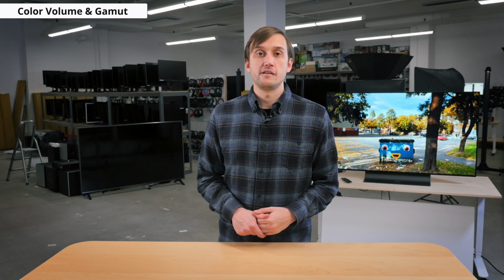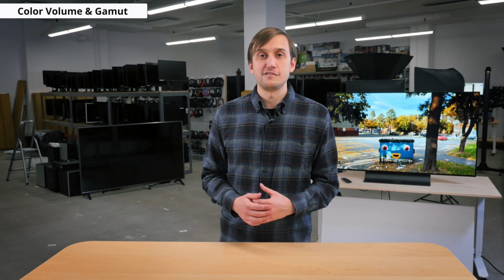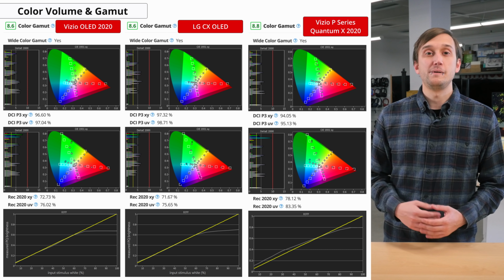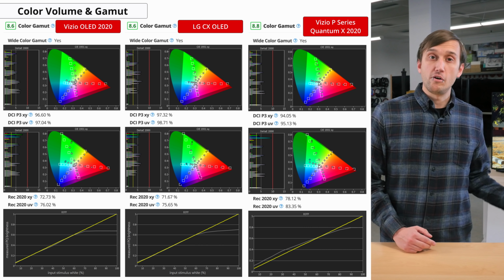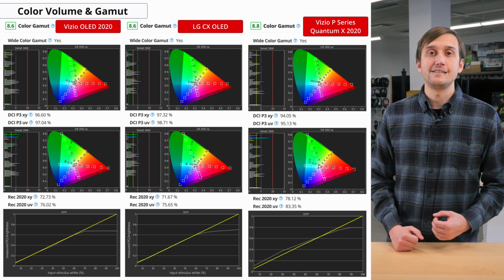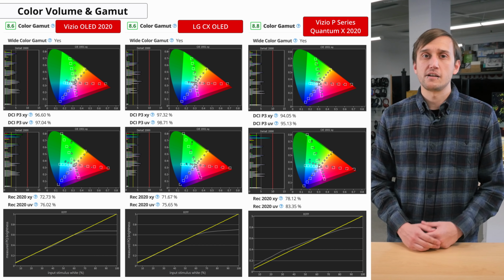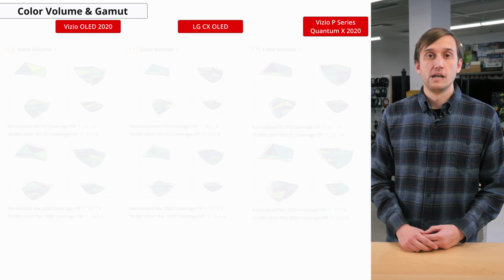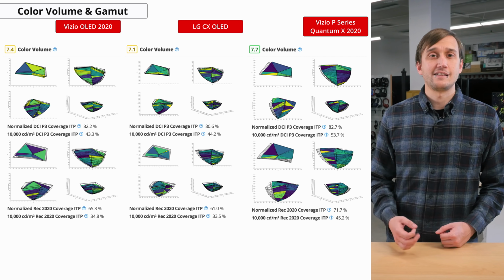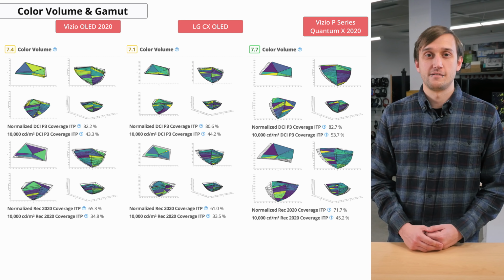Speaking of HDR content, also important for HDR is the color gamut and volume. The gamut is the range of colors a TV is capable of showing, and having wide color gamut means you can see all the hues and colors that HDR content was mastered for. Like both the LG C10 and the Vizio P-Series Quantum X 2020, the Vizio OLED has an amazingly wide color gamut with near perfect coverage of the commonly used DCI P3 color space and decent coverage of the wider Rec 2020. While its color volume is only decent due to its dimmer screen, it can still display dark and saturated colors thanks to its perfect contrast.